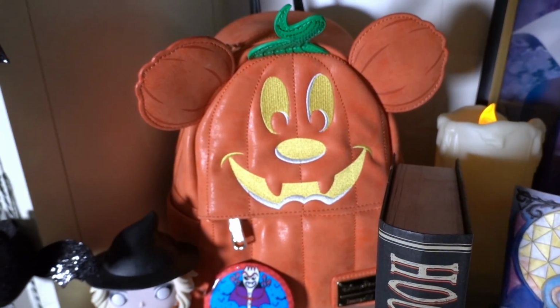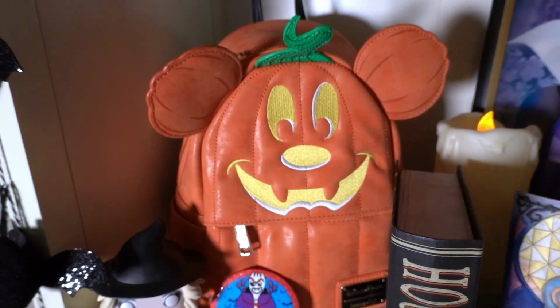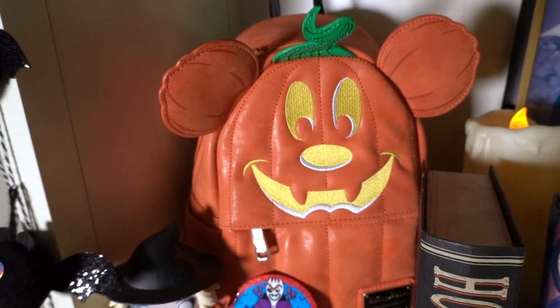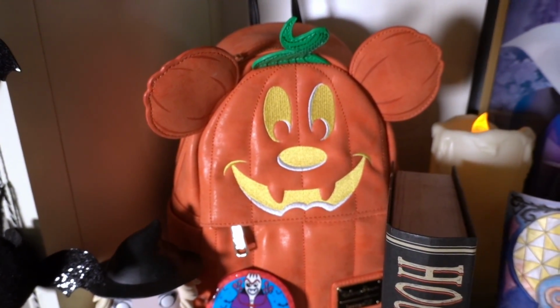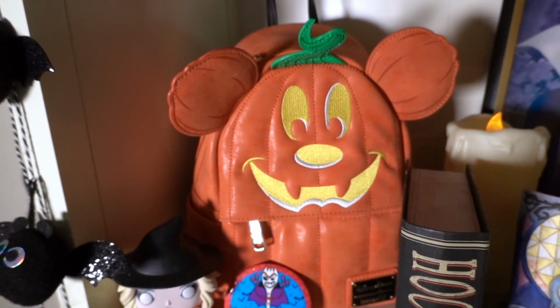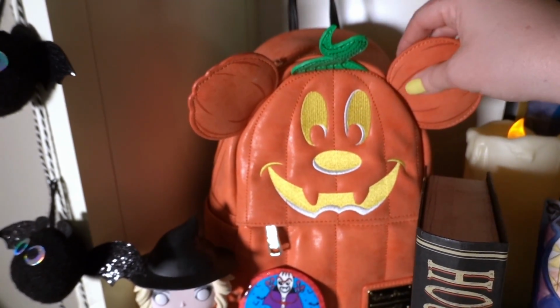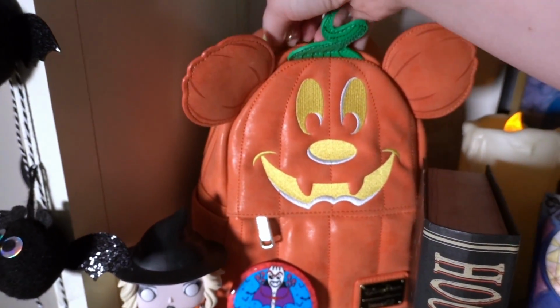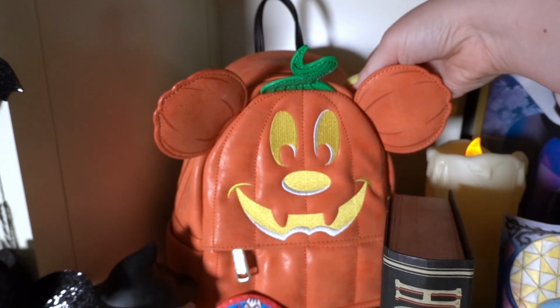And also I believe it came out on Shop Disney briefly. Sold out really quick. It was very sought after. When I was in Disney World last year, the very last day of our trip, all of the Halloween merchandise came out. And we were staying at Port Orleans Riverside, and at Fulton's, they had a ton of these. And I was one of the first ones to buy that bag at Port Orleans Riverside.